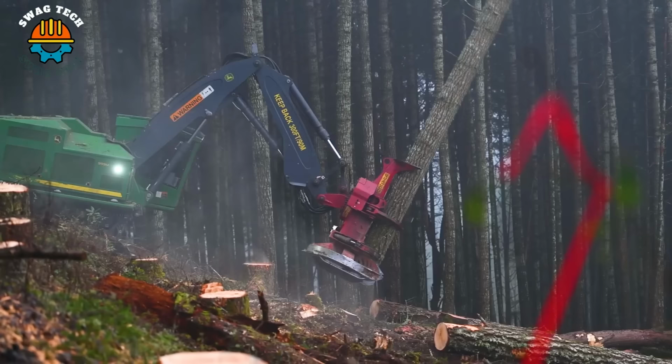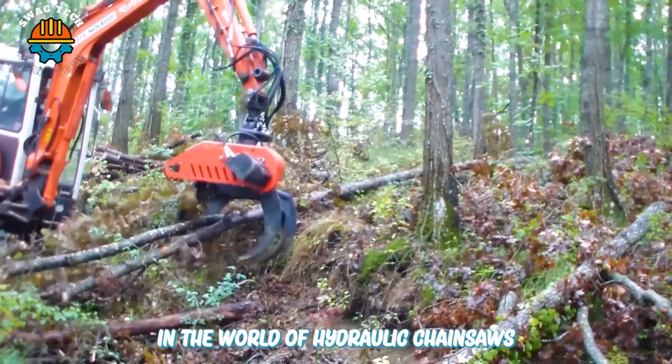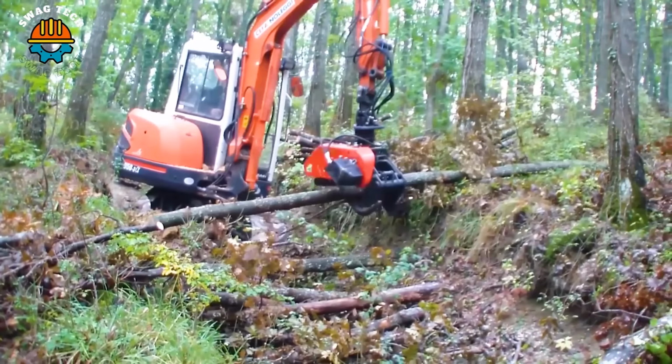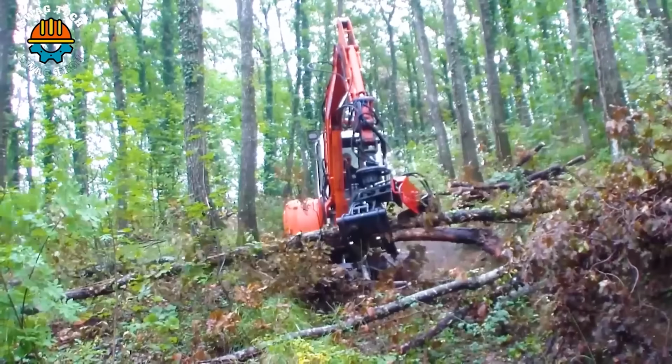In the world of hydraulic chainsaws, the MS750 stands out for its powerful and efficient cutting processes. Its powerful hydraulic system makes it a reliable choice for heavy-duty applications.